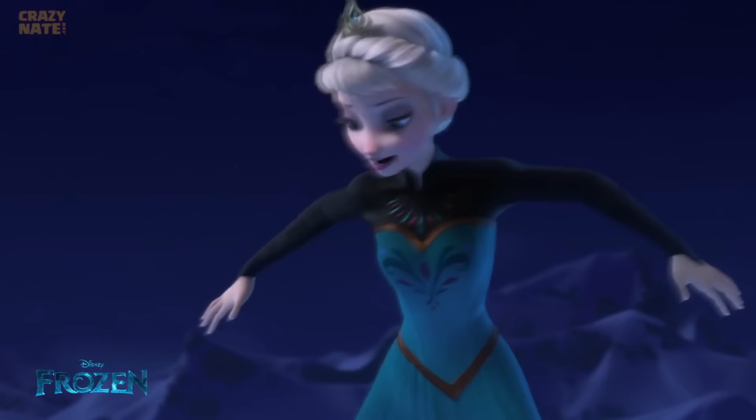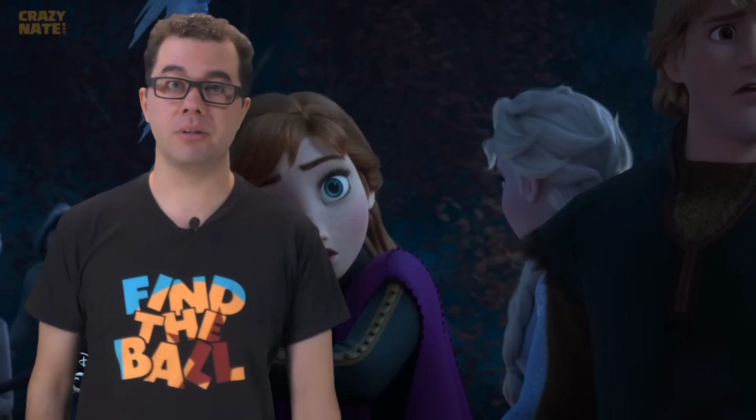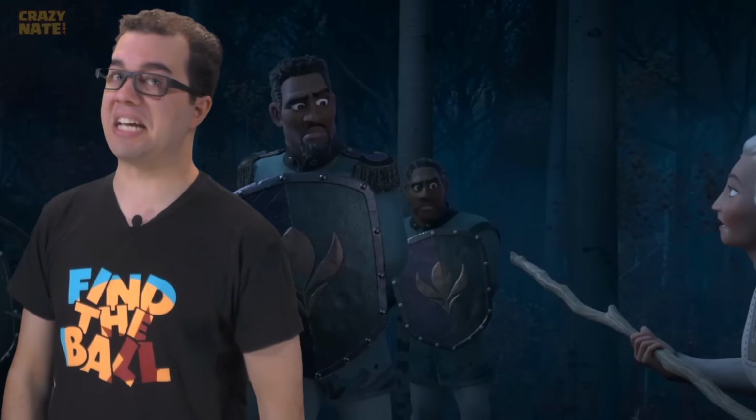Do you remember Elsa's massive ice castle that she built in the mountain? Well, you can see it's still there. It didn't melt away. The biggest mistake or convenience that I saw was when everyone meets on the dance space.